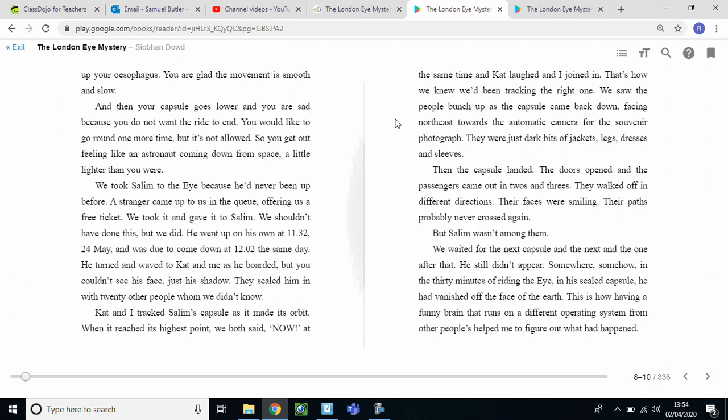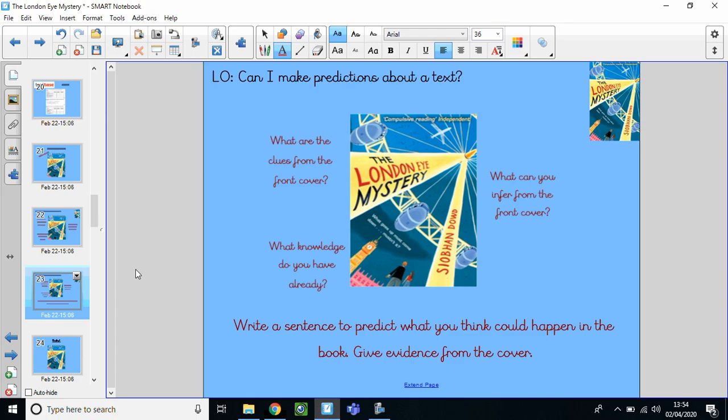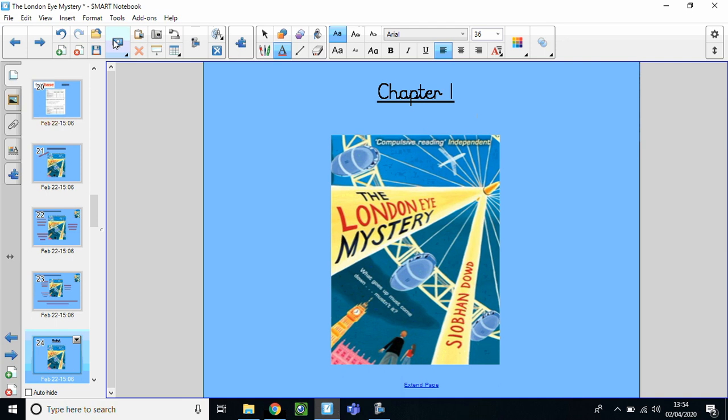Then the capsule landed. The doors opened and the passengers came out in twos and threes. They walked off in different directions. Their faces were smiling. Their paths probably never crossed again. But Salim wasn't amongst them. We waited for the next capsule, and the next, and the one after that. He still didn't appear. Somewhere, somehow, in the 30 minutes of riding the eye, in his sealed capsule, he had vanished off the face of the earth. This is how having a funny brain that runs on a different operating system from other people's helped me to figure out what happened.